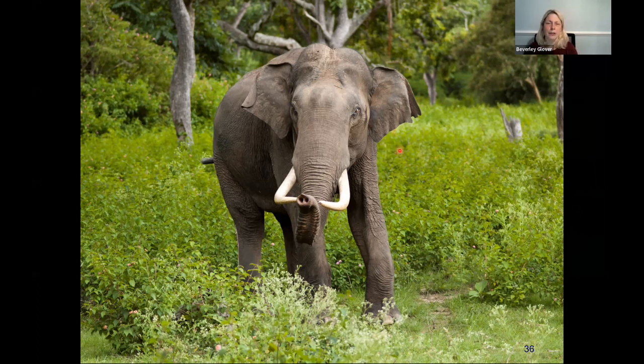And the elephant's solution to all of these problems is just to walk away. It can walk to somewhere drier or cooler, wetter or warmer. It can run away from a tiger. It can walk towards a potential mate. The plants, every single one of the plants in the picture has to solve exactly the same set of problems, but it has to do it rooted to the spot.